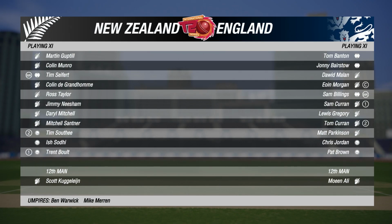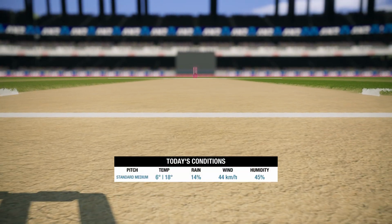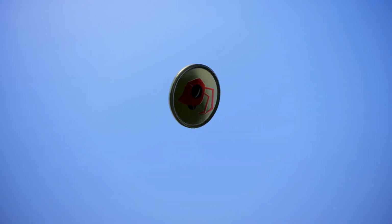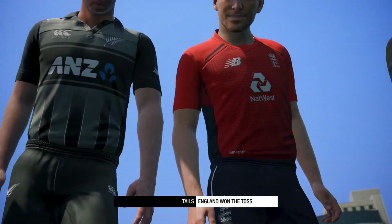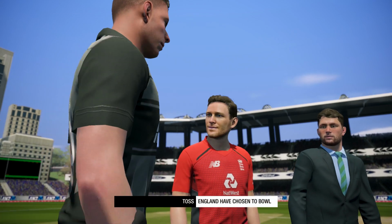The series, I don't think he's been picked though, unfortunately, for this game. As we take a look at the lineups, Malan is in there, Banton and Bairstow up top, but Guptill and Munro for New Zealand really struggling in their opening partnership, hoping to change their fortune. As we look at the pitch, standard medium pitch, looks like a good one to bat first. England have called here, and I wouldn't be surprised whoever wins the toss if they bat first. What is Eoin Morgan going to do? Medium standard pitch here, and he is going to... It's going to have a bowl first.